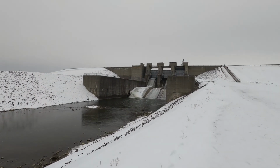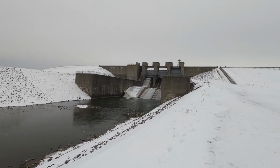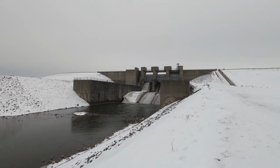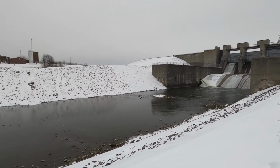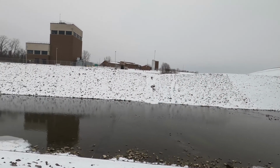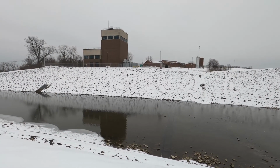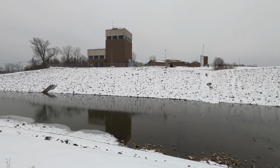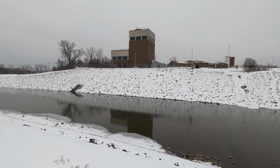Okay, guys, since we're down here at the lower end of the dam, I was going to show you how this is. Basically the water's coming out of the side. They're not letting the chutes out because the Alum Creek's completely frozen. There was a fisherman down here. He said he wasn't catching anything. I was up by the beach and there were a couple guys there, and they were walking like a mile out on the ice to fish. They said they had pretty good luck there yesterday.